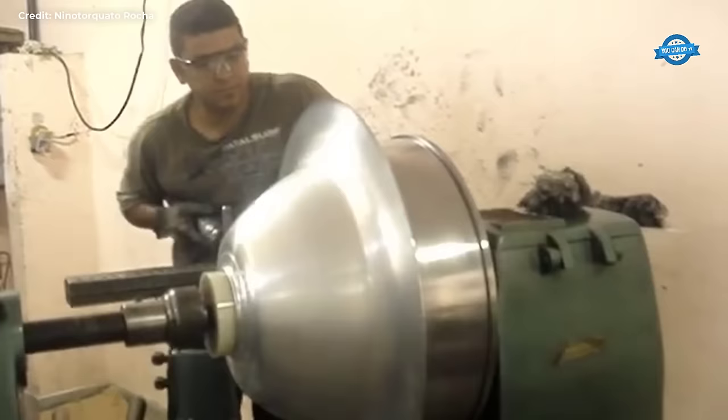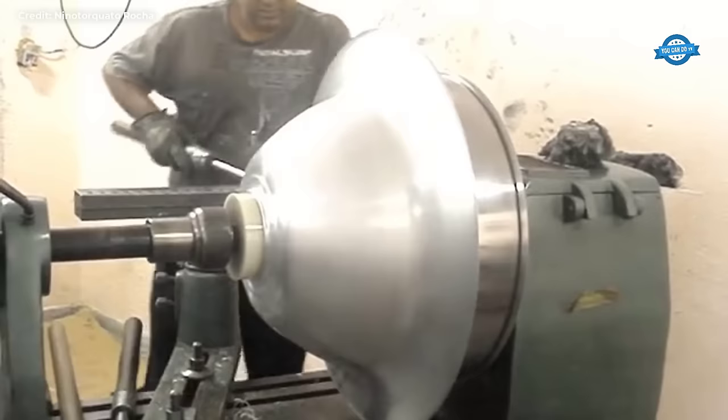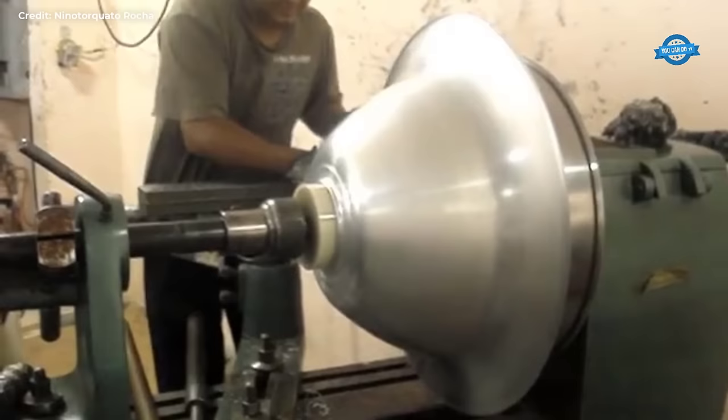However, manual metal spinning also requires a significant amount of skill and experience to master. The artisan must have a keen understanding of the properties of different metals and how they respond to pressure and deformation. They must also possess a steady hand and a keen eye for detail to ensure that the final product meets the desired specifications.